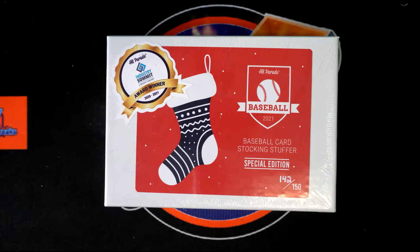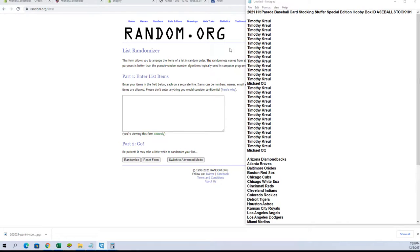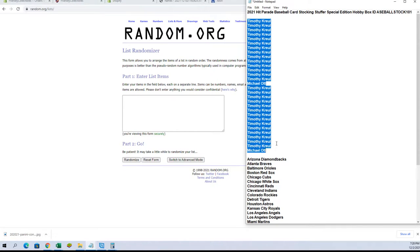Right, Hit Parade Baseball Card Stocking Stuffer 101. Here we go, guys. Good luck. Tim K down to Michael O.